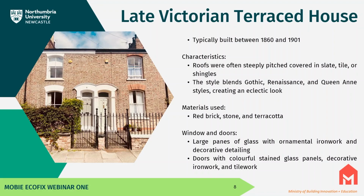Late Victorian terraced houses were often built in rows of identical or similar houses with a uniform facade and sharp party wall between adjacent houses. The houses typically had two or three stories, with the ground floor used for living and dining rooms and the upper floors used for bedrooms. Some late Victorian terraced houses might also have had a basement or an attic.